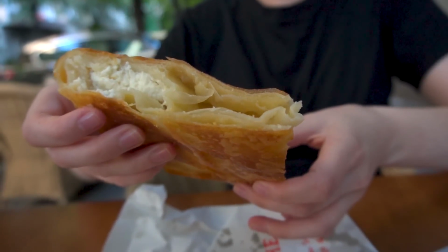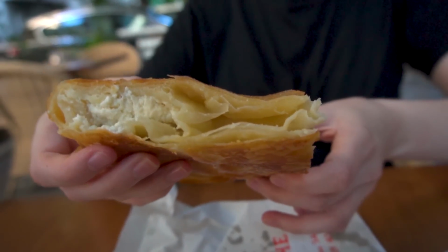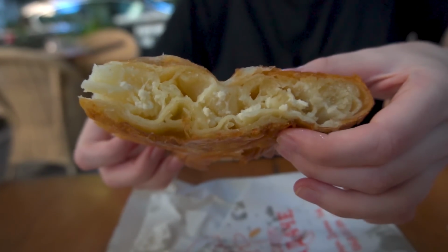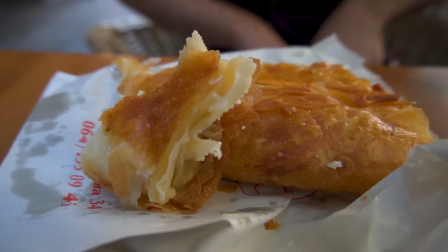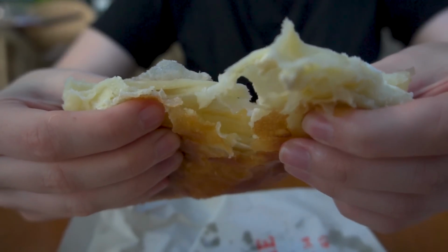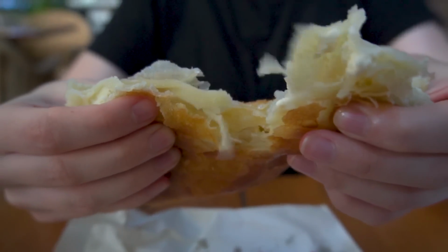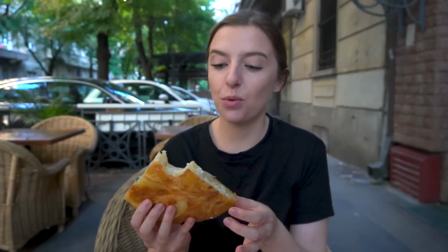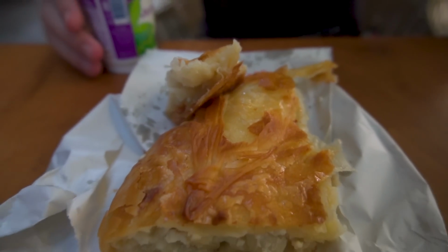Undeniable. It's 190 Serbian dinar, which is about $1.90 Australian. The outside is kind of oily but still crispy and crunchy, and that inside dough is just so soft and delicious, and then the cheese has a little bit of a punch to it. I've heard a lot of Serbians say that this is the perfect hangover cure, and I can see why. It's oily but hearty, warming, comforting.